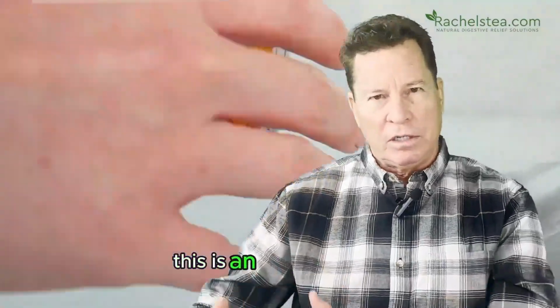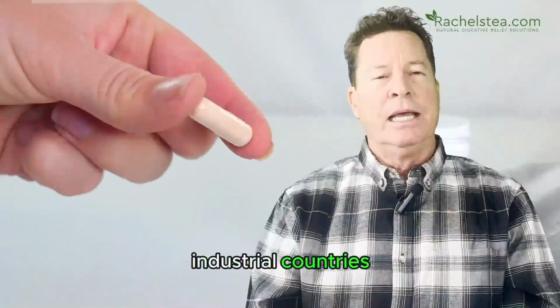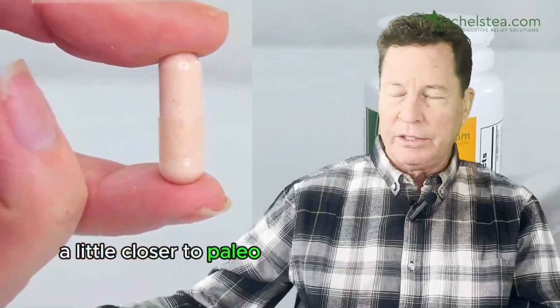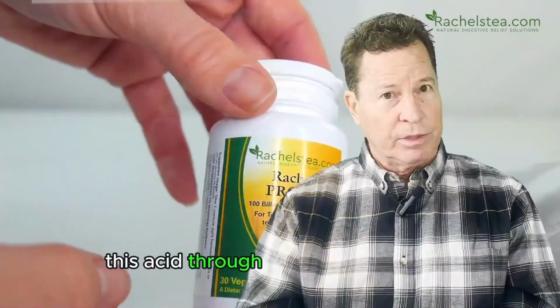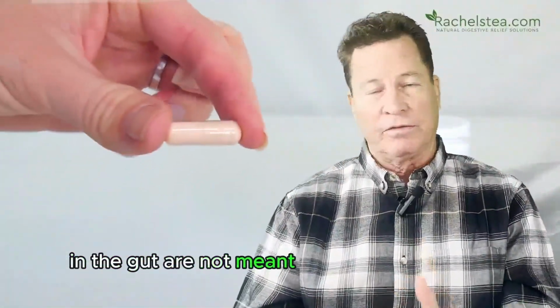This is an evolved thing in a couple of modern industrial countries. Other places where they eat a simpler diet, simpler foods, old-fashioned style, a little closer to paleo or keto or caveman type stuff, they do not have these issues. So they're not running this acid through their gut all the time. The bacteria in the gut are not meant to survive this 3 or 4 or 5 times a day bath of acid.